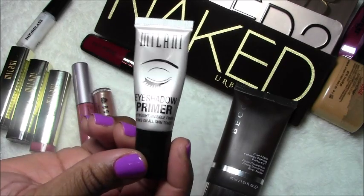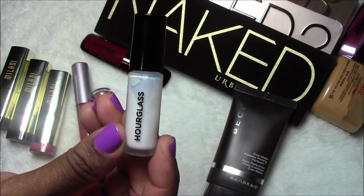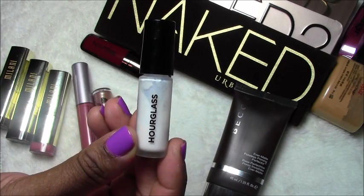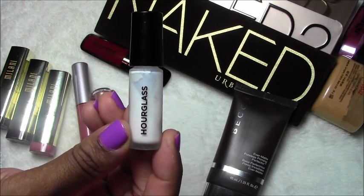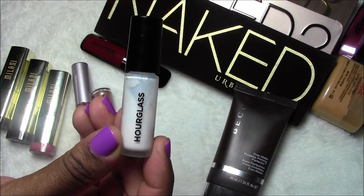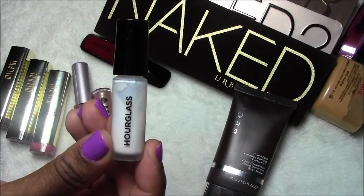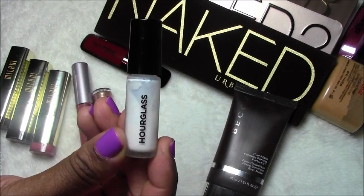This stuff is absolutely amazing. And then I'm going to be using this little bit that I have left of my Hourglass Mineral Veil Primer. I'm going to be using this underneath the eye area before I put a concealer on. It just makes everything look flawless and smooth and beautiful. So I'm going to be using that.